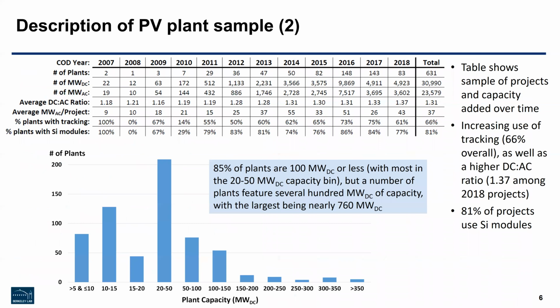Here we see a bit more of a sample description, in this case, focusing on trends over time in the table at the top, as well as the distribution of plant size or capacity in the histogram at the bottom. Up in the table, you can see a growing sample over time, generally featuring higher DC to AC ratios and a greater use of single axis tracking.